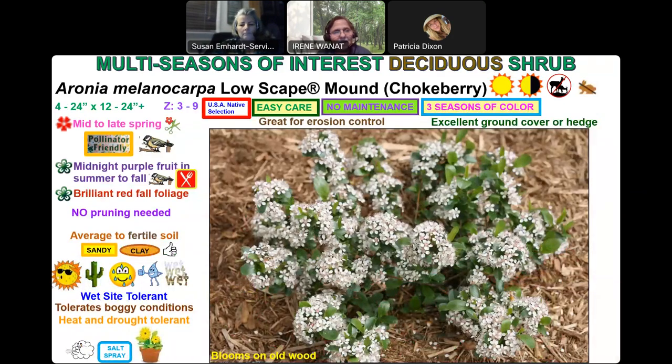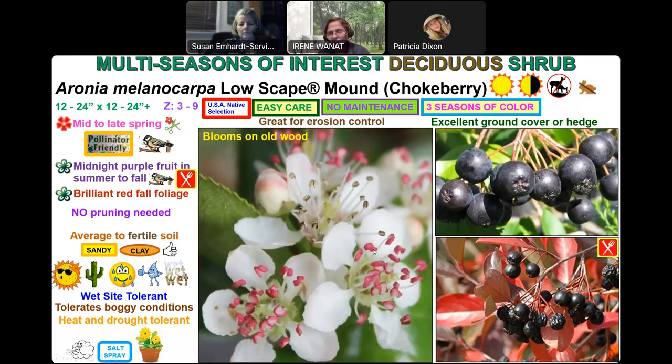Here we have this wonderful aronia or chokeberry. Aronias usually are tall. They're about 5, 6, 8 feet tall, and they have these wonderful blooms like this one here, and they also have these wonderful berries. This is a selection of an aronia, and this is the only one that only grows 24 inches high and wide. It has these wonderful blooms in the spring, and then after the blooms, here's a close-up, you get these wonderful berries.